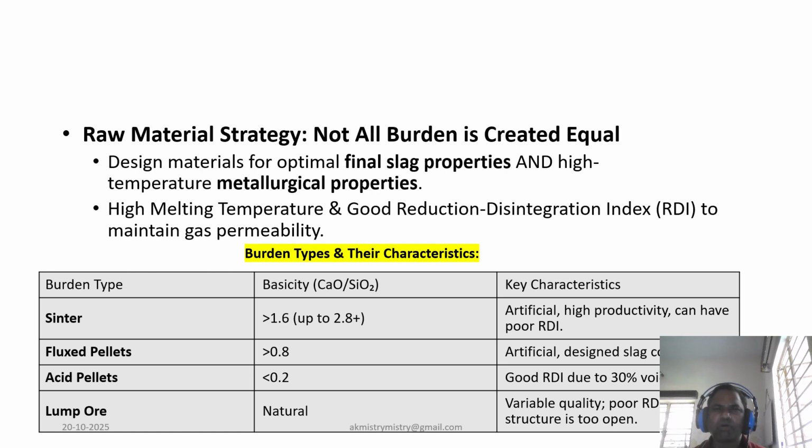But not all burden is the same. Each type is engineered with a specific chemistry. Sinter is highly basic, while acid pellets have a low basicity. The goal is twofold: create an optimal final slag and ensure the material can withstand high temperature without crumbling, which is vital for maintaining gas flow.